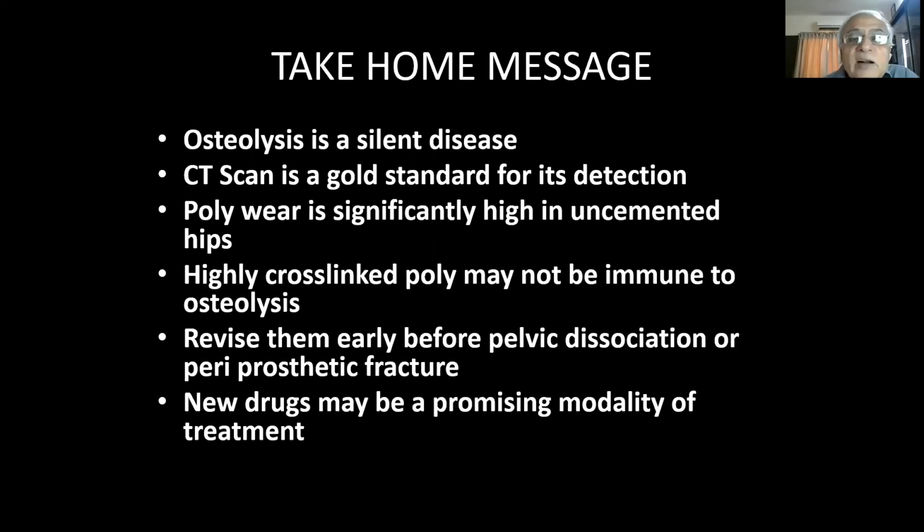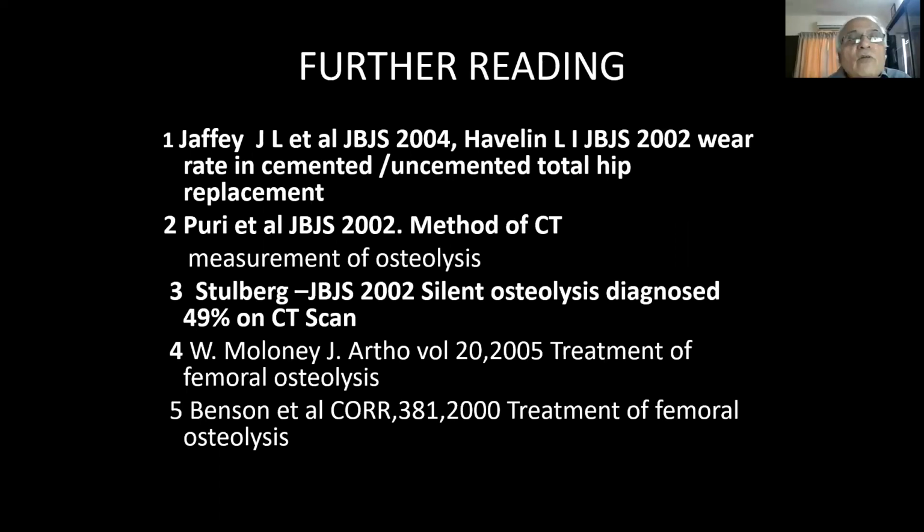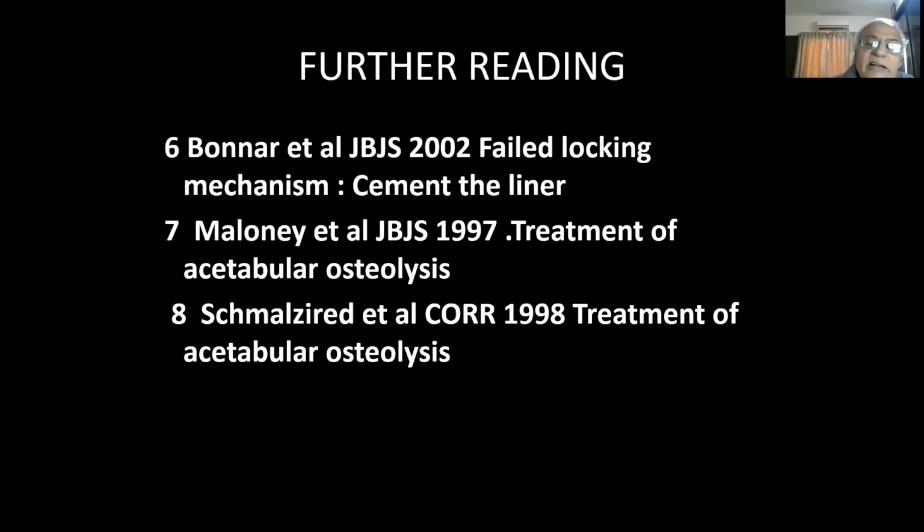New drugs may be a promising modality for the treatment, which I told you, but we still don't know. We don't have enough data across the world, not just in the country. If you want to go through them, there are some articles. I have mentioned the articles' names. You can read and go into much more detail. These are 8 or 10 very good articles. You can download them and read them.